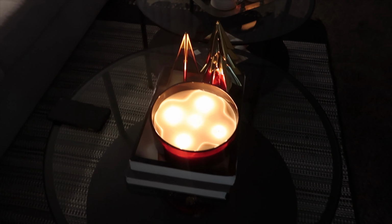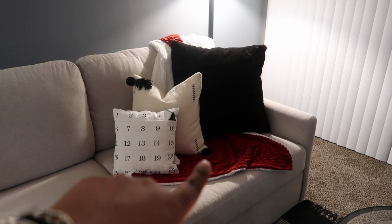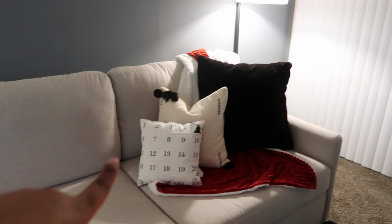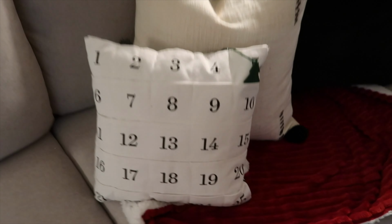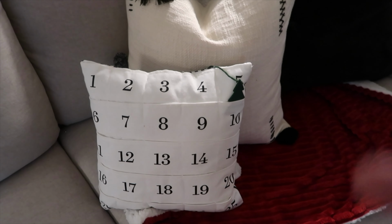Okay, while I'm in the living room, I'm going to show y'all what we got going on. So I bought this throw from, where'd we get this from? Aldi. It was $10. This little pillow, you can stick the little Christmas tree in each day. Is today the 10th? Yeah, okay.